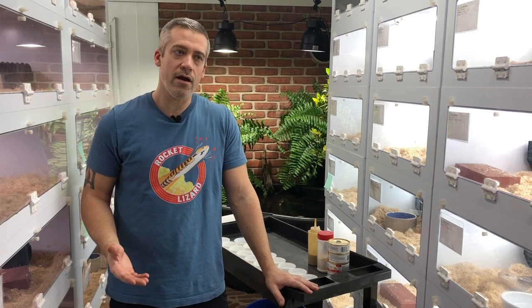Hey guys, welcome back. Right now it's a very exciting season here at Living Art. The blue tongue skinks are awake. They're starting to eat. I'm starting to pair them up. It is blue tongue skink breeding season.